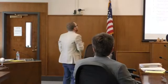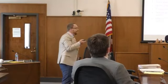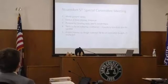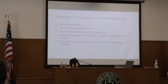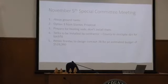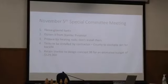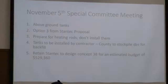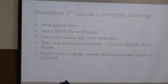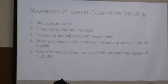First is the highway fuel project. Just as a refresher, the last time we voted on anything was a November 5th special meeting. At that time, the committee said they wanted to go with the above ground tanks, option 3 from Stantec. They wanted to prepare for the heating rods, but not install them in the tanks.